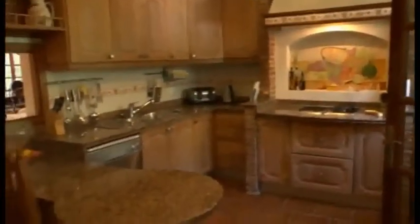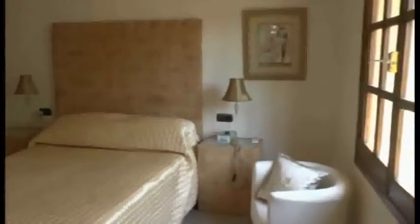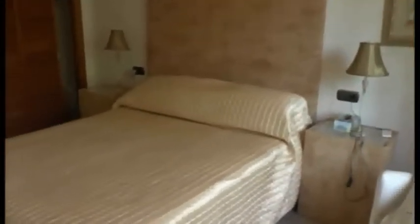The kitchen is fitted to a very high standard with integrated appliances. In total, there are four bedrooms, including three bathrooms.